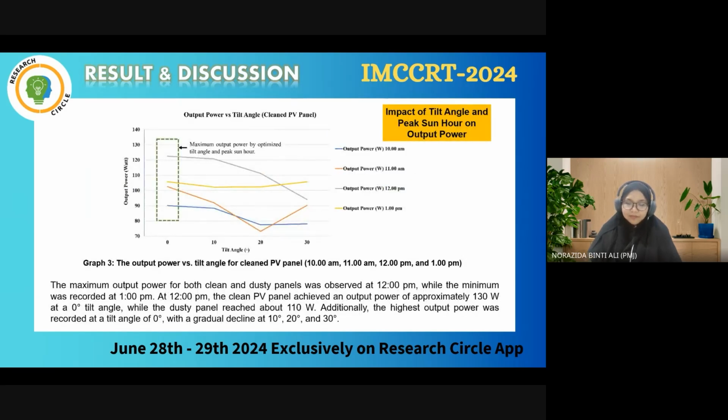The next one is the impact of tilt angle and peak sun hour on the output power. This is for the clean PV panel. So you can see here the maximum output power for both clean and dusty panels was observed at 12 p.m., while the minimum was recorded at 1 p.m. The highest output power was recorded at 0 tilt angle, with a gradual decline at 10 degrees, 20 degrees and 30 degrees.